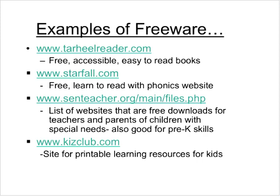Good program. Another place to go is SendTeacher, which is a list of websites that have free downloads for teachers and parents of kids with special needs.